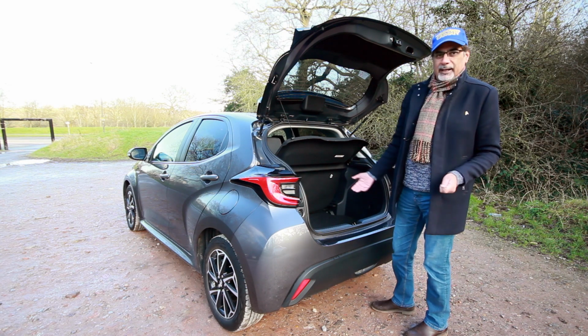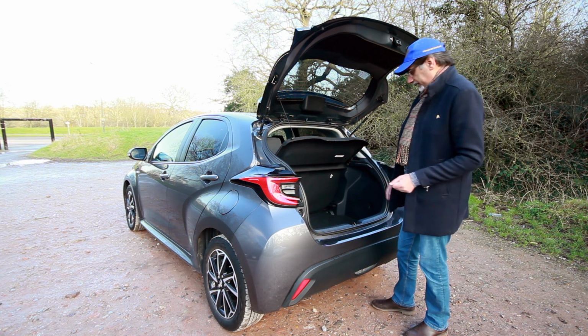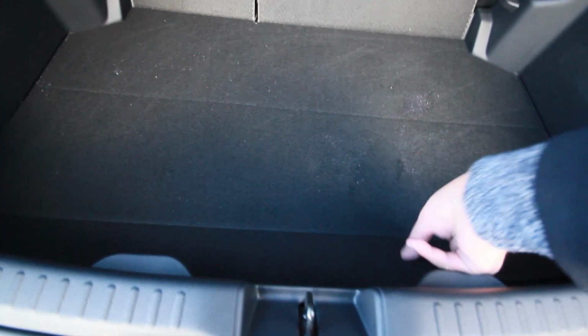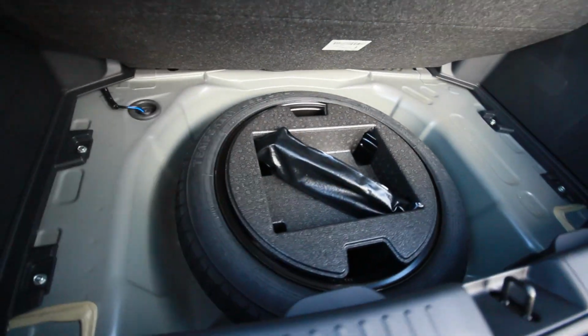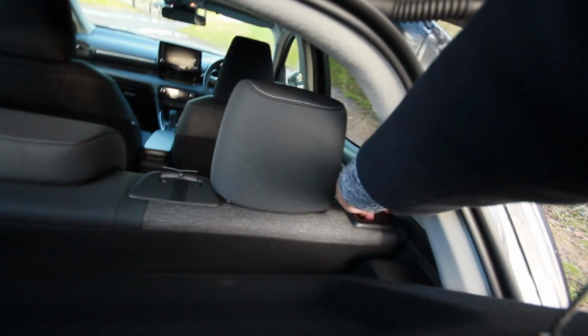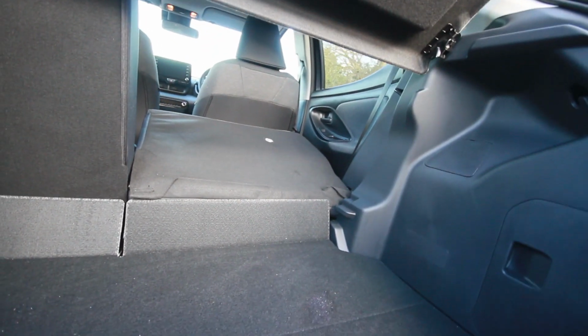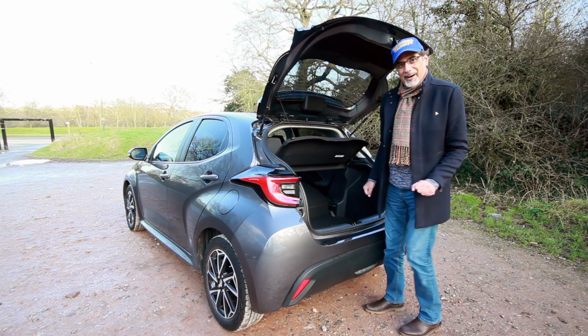The batteries for the hybrid system actually live under the rear seats, so they don't necessarily affect the space here. And in fact, because of that, if I can lift this floor up, there is actually a space saver spare wheel in the back with a toolkit, so that's quite handy. And of course, if you do need more space, you can always drop the 60/40 split folding rear seats and get a few more extra things in there. Right, it's time to put that seat back up again and see if I fit in the rear passenger compartment.